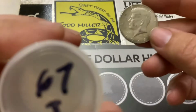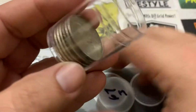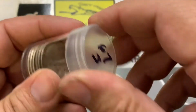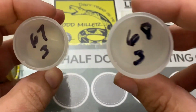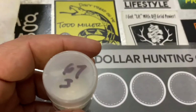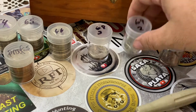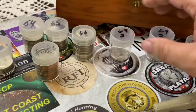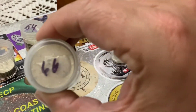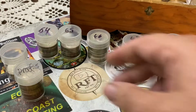And 67, this is my third tube of it, one of the more common years that I've been finding. I'm also working on my third of 1968. So 67, 68, in my experience, are the most common. I'm working on my second roll of 69s. I only need one more to complete this 66 roll, and 64, 65, I'm still working on my very first rolls.